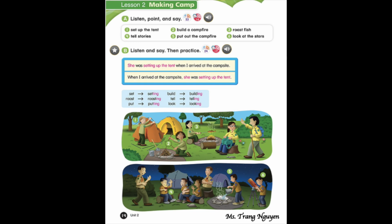4, He was telling stories when I arrived at the campsite. When I arrived at the campsite, he was telling stories. 5, He was putting out the campfire when I arrived at the campsite. When I arrived at the campsite, he was putting out the campfire. 6, He was looking at the stars when I arrived at the campsite. When I arrived at the campsite, he was looking at the stars.